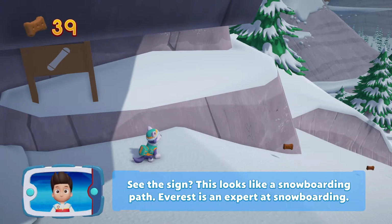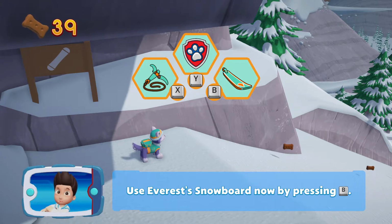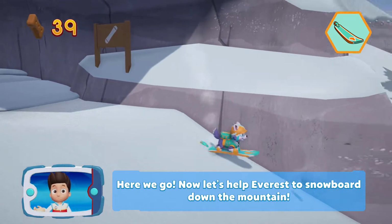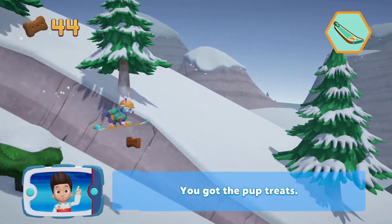Snowboarding path. Everest is an expert at snowboarding. Use Everest's snowboard now by pressing the B button. Here we go. Now let's help Everest snowboard down the mountain. Press the A button to help Everest jump. You got the pup treats.